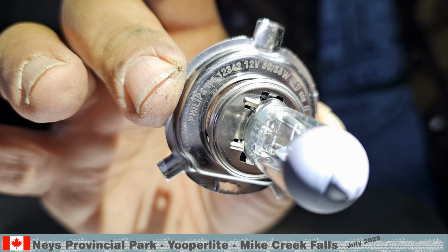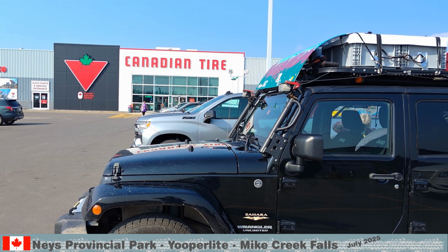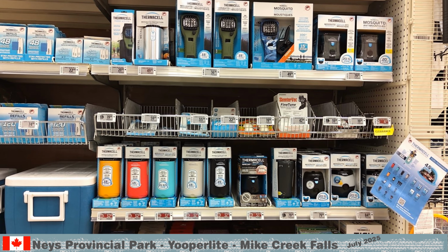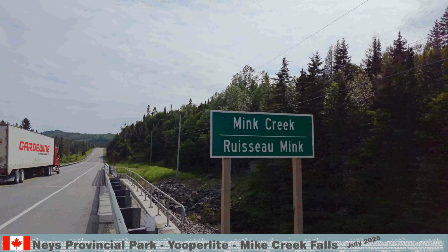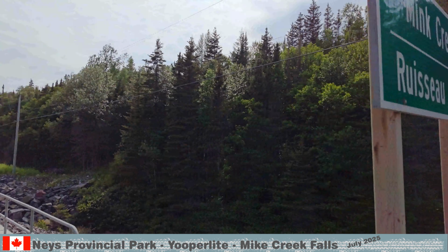We noticed that one of the headlights didn't work anymore. Canadian Tire in Marathon to the rescue. They have automotive parts for minor repairs. They carry camping and fishing gear and so much more. But this time they provided some essential information for our adventures.